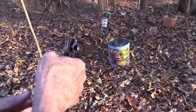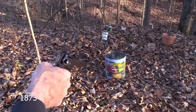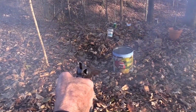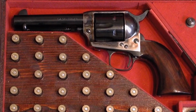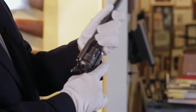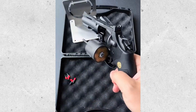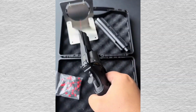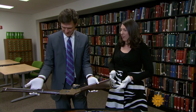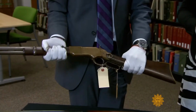Despite its reputation as a deadly weapon, the Colt 1873 was also a thing of beauty. Its sleek lines and elegant curves made it a work of art, and it was often adorned with intricate engravings and other decorative symbols. This made it a symbol of power and prestige, and owning a Colt 1873 was a status symbol in the Wild West. In many ways, it embodied the spirit of the Wild West itself. It was rugged, reliable, and versatile, yet also elegant and sophisticated. Its legacy lives on today, as it's still revered as one of the most iconic guns in American history.